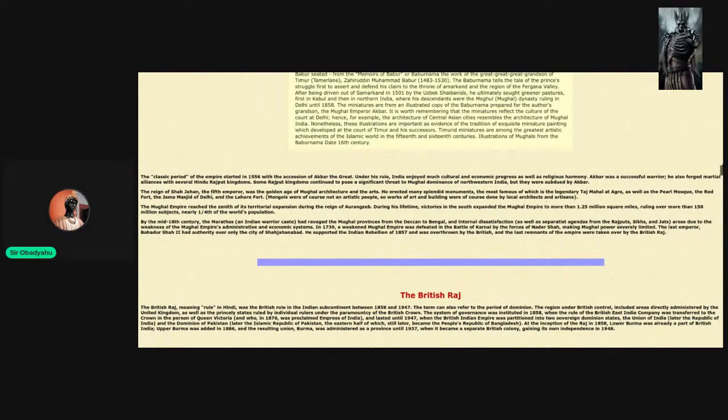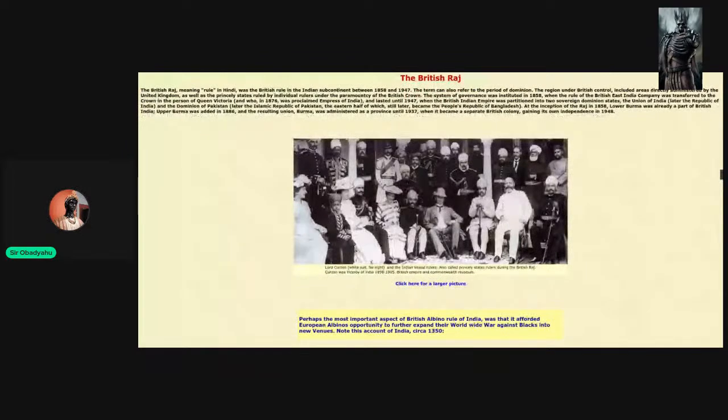Yeah, that's what happened. Britain took over. You already know, the East India Company. Okay, the British Raj. The British Raj, meaning rule in Hindi, was the British rule in the Indian subcontinent between the East India Company and 1947. The term referred to a period of dominion under British control, including areas directly administered by the United Kingdom, as well as the princely states ruled by individual rulers under the paramountcy of the British Crown.